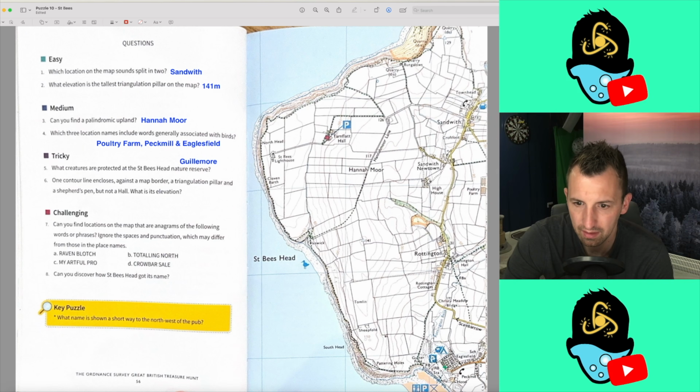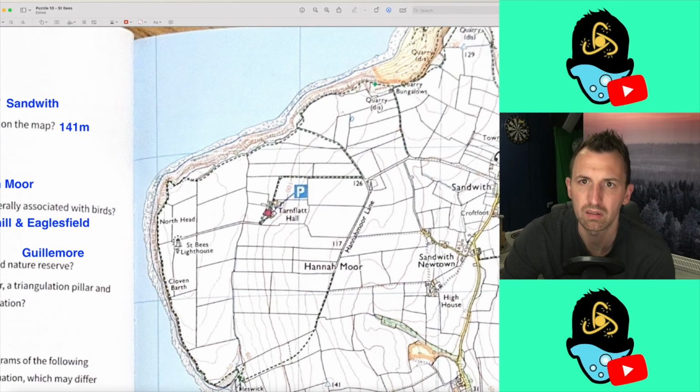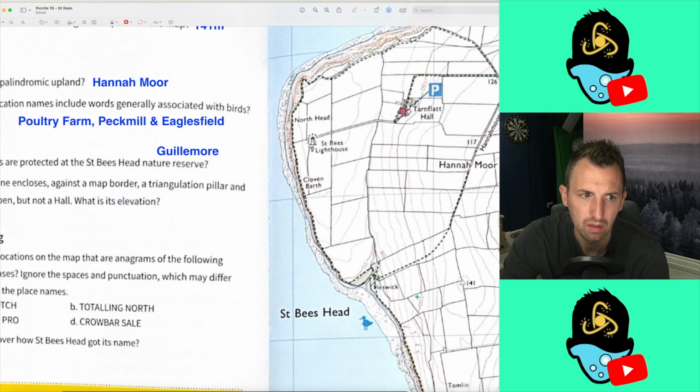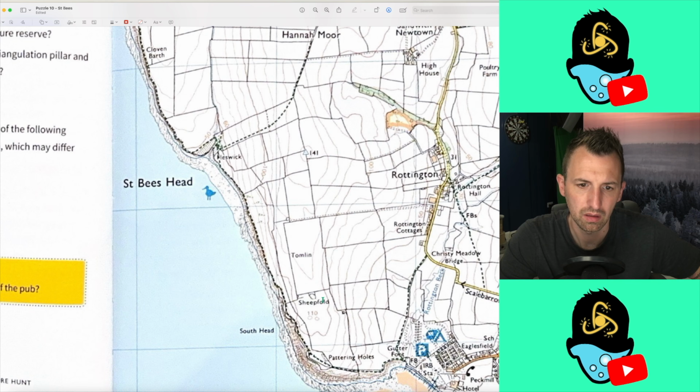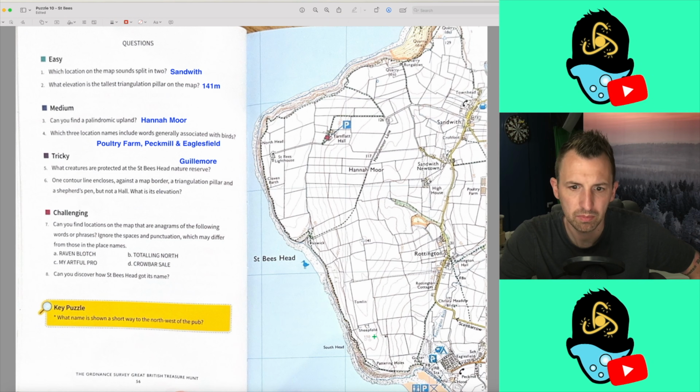A shepherd's pen. So there's a triangulation point there, so it's not that one. There's a triangulation point here. Is that a triangulation point? Don't know. It doesn't look like the right symbol. But not a hall. A shepherd's pen. Sheepfold is probably something to do with shepherds. Is that a pen there? This little thing here encloses a map border, a triangulation pillar, which I guess is that, but not a hall. Oh, hang on. Is it this one here that goes all around here?